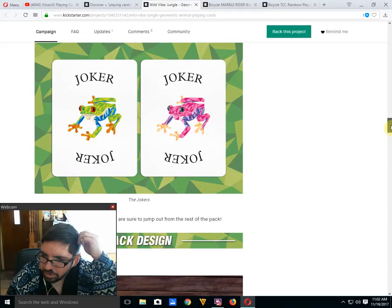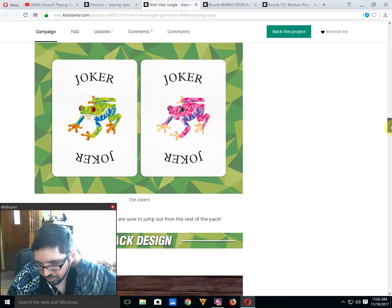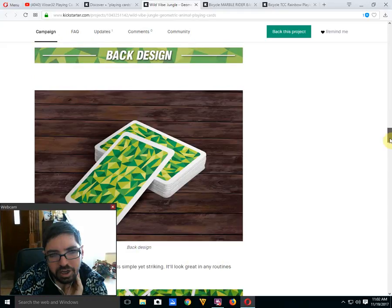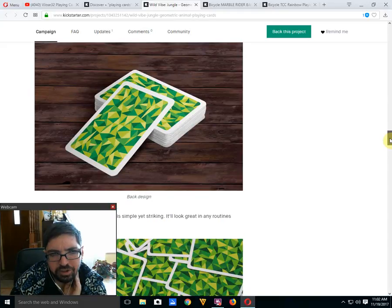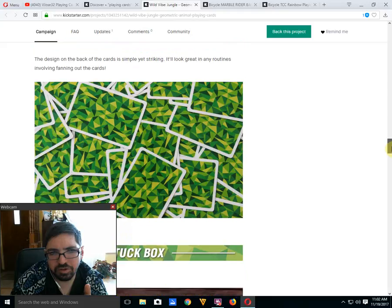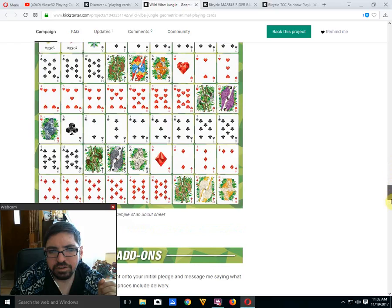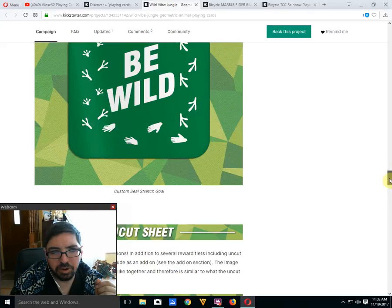I'm not sure actually if they would have lions in the jungle. I guess a tiger would make more sense. The back design, it's okay. It fits the theme, the color scheme. I think it's mirror imaged. Looks like it is. Kind of thick on the borders and not overly exciting, but it fits the theme. It works. Custom seal that says "Be Wild."